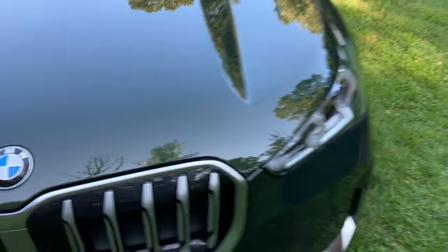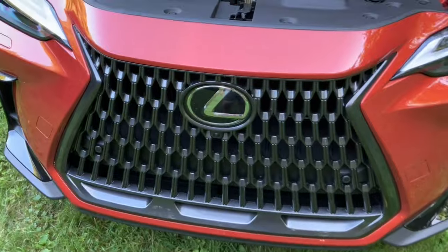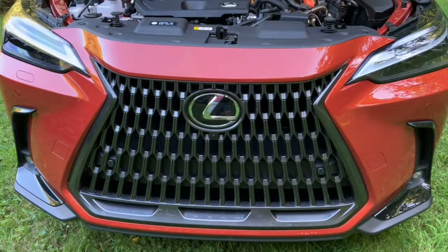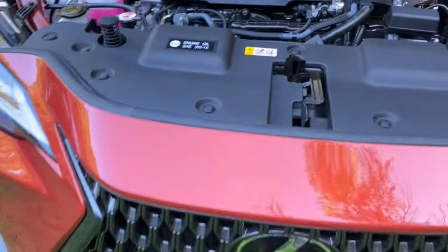Okay, now then, Lexus. Hello, Mr. NX350H. Boy, these grills, I mean, look at that. Does that look evil? Does that look wasp-like? It's interesting looking. I like the color, too.